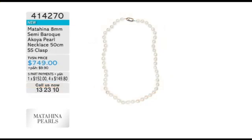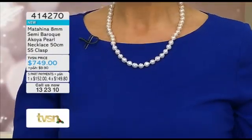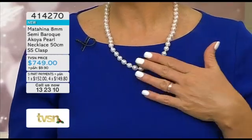Now, we did want to preview this one, the semi-Baroque Akoya pearl necklace. That one is a 50 centimetre strand. It's finished with a solid sterling silver clasp. It is one of the more affordable options in a strand. So if you're thinking, oh, I love the look of strand, they're so classically beautiful, so elegant, so sophisticated, this could be an option for you. And David, tell me a little bit about this one.